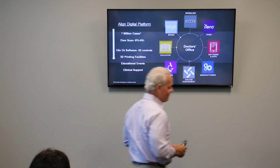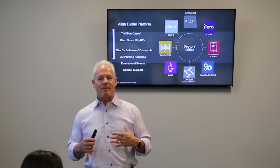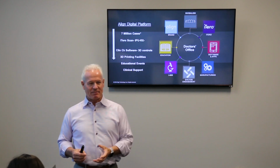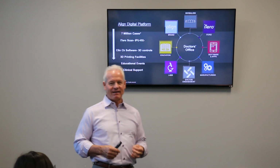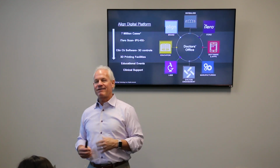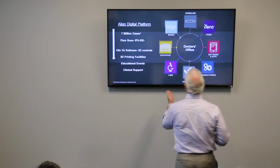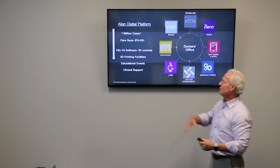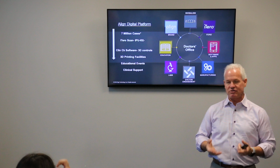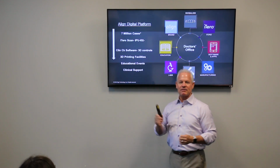What I mean by a digital platform is that it enhances your and my experience as a doctor, and makes us more easily able to use the system properly and effectively in a timely fashion. So the true digital platform usage for doctors like myself that have iTero scanners looks like this. We would start out with an iTero scan, and you guys are doing impressions.